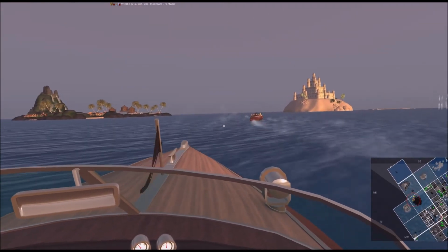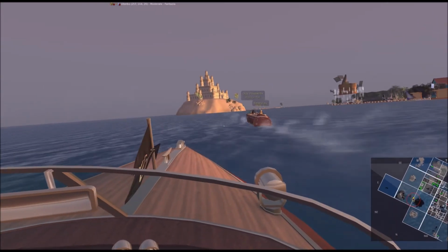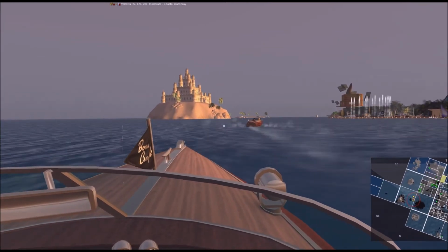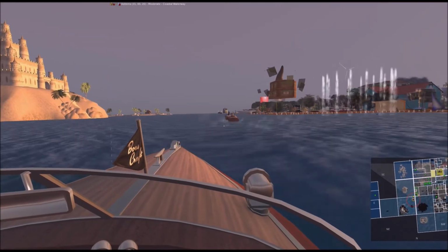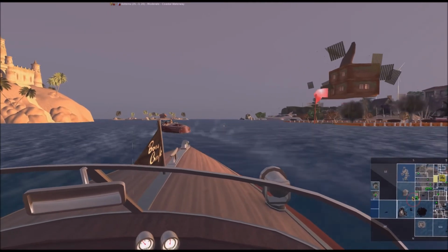Now, there's a pretty castle. Again, don't know if it has a name, but it's a good landmark that we always use. The pretty castle, see? And on the right-hand side is the mainland here, where there's clubs and pubs and shops and various manner of other things. There's plenty of scenery to see in Second Life.